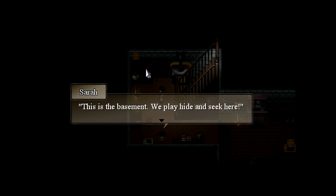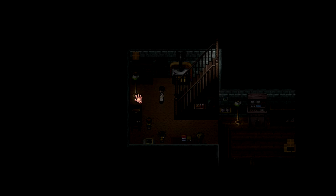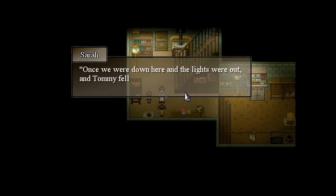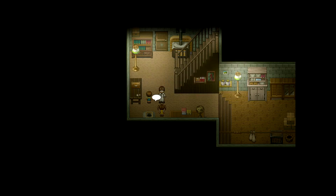This is the basement. We play hide and seek here. Turn on the light before you trip over something. Okay, we don't have to, but I'll do it. All right, very nice. So let's see what you gotta say, Busta girl. Once we were down here, the lights were out, and Tommy fell down those stairs. God, Tommy's a klutz. He chipped a tooth, but that's okay because he's ugly to begin with. Wow, these guys are nice to each other.